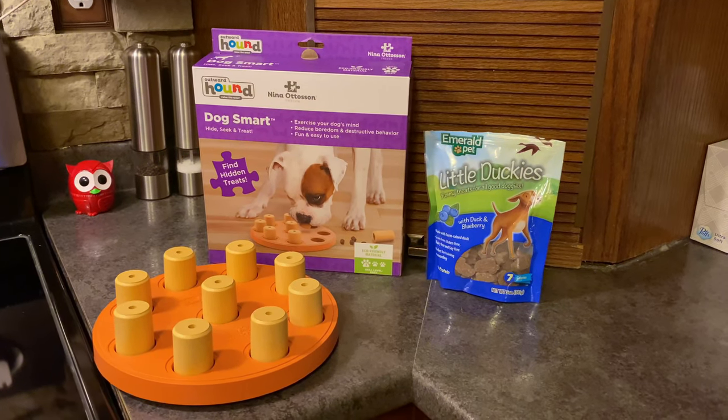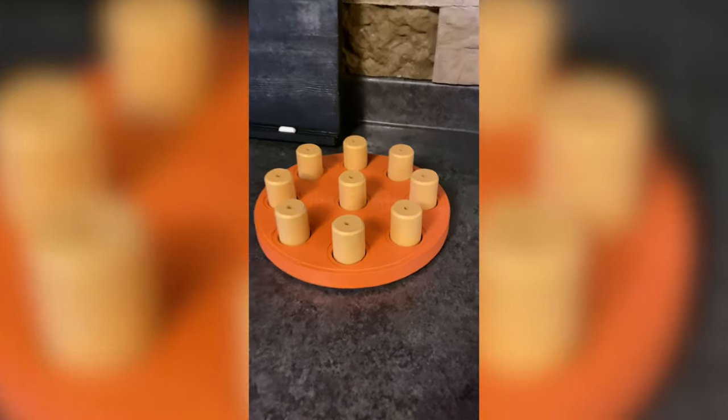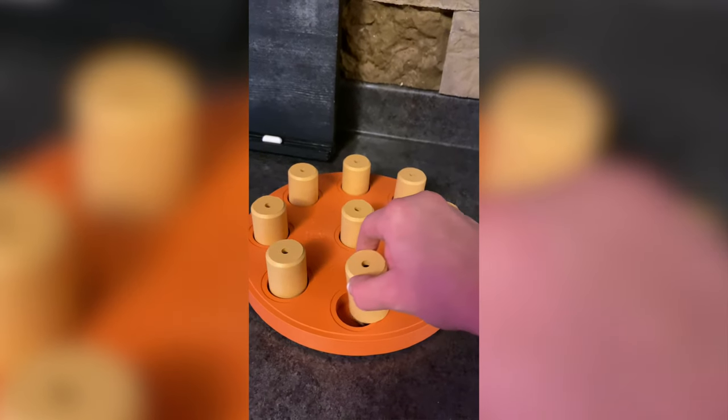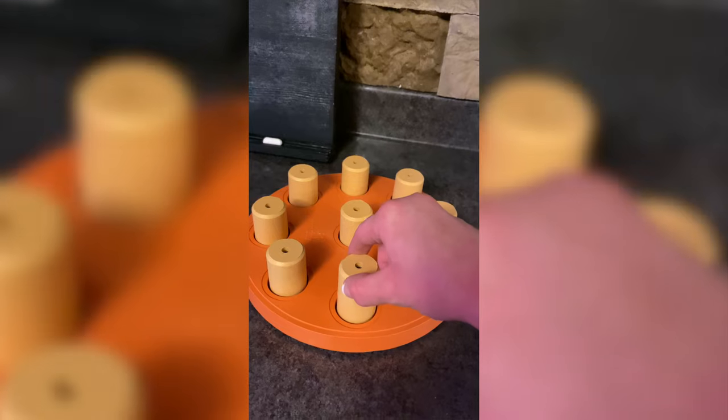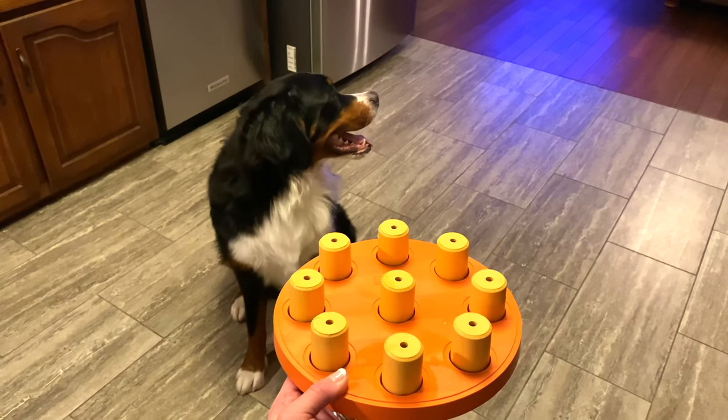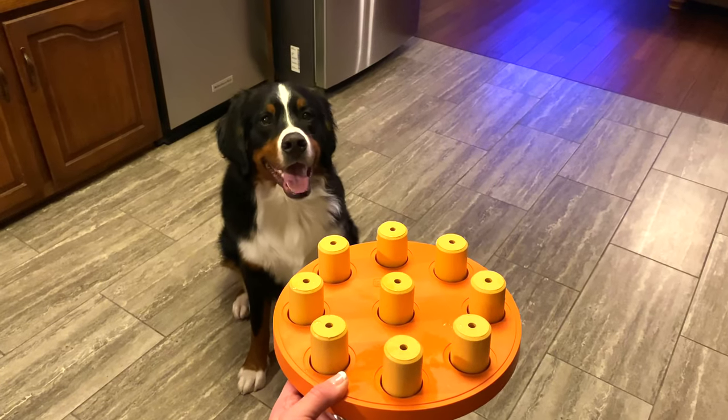So let's find out. Got this guy all ready to solve. We got him filled up. Basically, it's just a treat under the peg. Fairly straightforward concept. And we'll see how the boys do. All right, we got this guy all filled up and Cooper seems to be ready to try his hand at solving it. So let's see how he does.